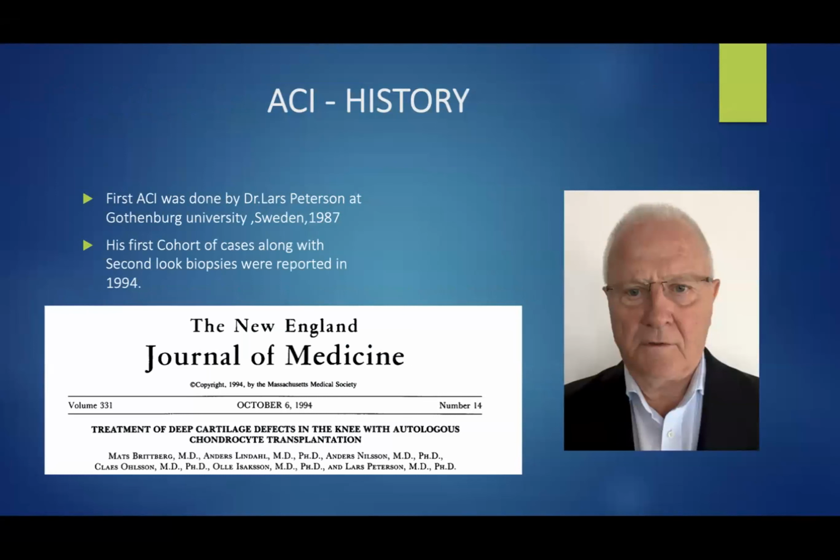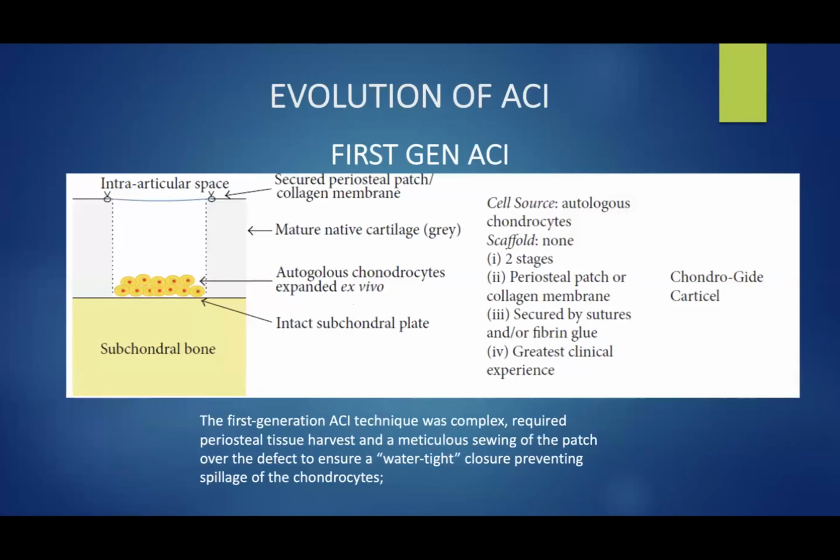Coming to ACI, ACI was first done by Dr. Lars Peterson back in 1987. His first cohort of cases, where he also confirmed with second look biopsies, found ACI to be useful in cartilage defects. So this is the first generation ACI. In this first generation ACI, they use a periosteal tissue harvest, and it gets sewn onto the defect with a watertight closure mechanism to avoid spillage of the chondrocytes. There is no scaffold being used, and it is a 2-stage procedure.